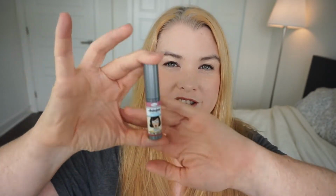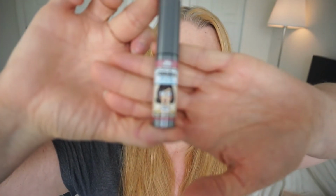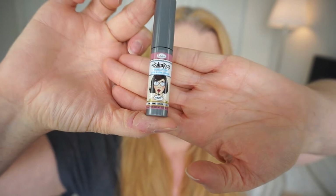Is it just me, or I took this out and my first thought when I just caught a glimpse of the little face on here was of the girl from Bob's Burgers, which it's not, but there you go. It is a woman saying salut. So 2 out of 2, those are pretty good so far.